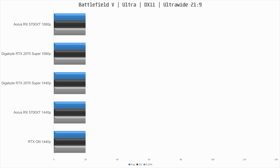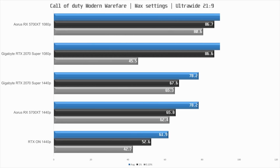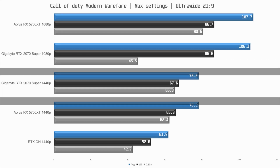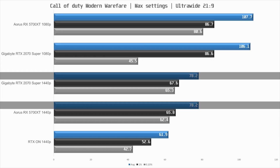Now, next up is Call of Duty Modern Warfare at 1080p. The 5700 XT is edging out the 2070 Super, with the 5700 XT coming in at 107.7 frames per second and the 2070 Super coming in at 106.1 frames per second. There really isn't much in it, but the 0.1% low was quite bad on the 2070 Super, and this happened during every single benchmark run. But as we can see, at 1440p the problem went away, so I wouldn't read too much into it.